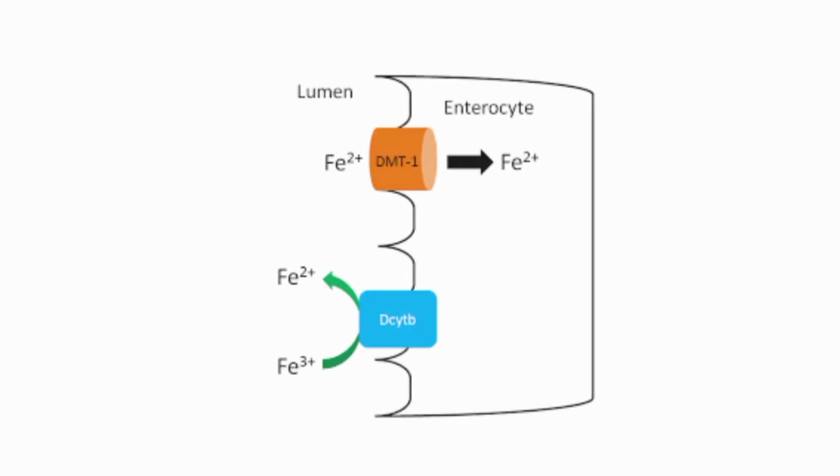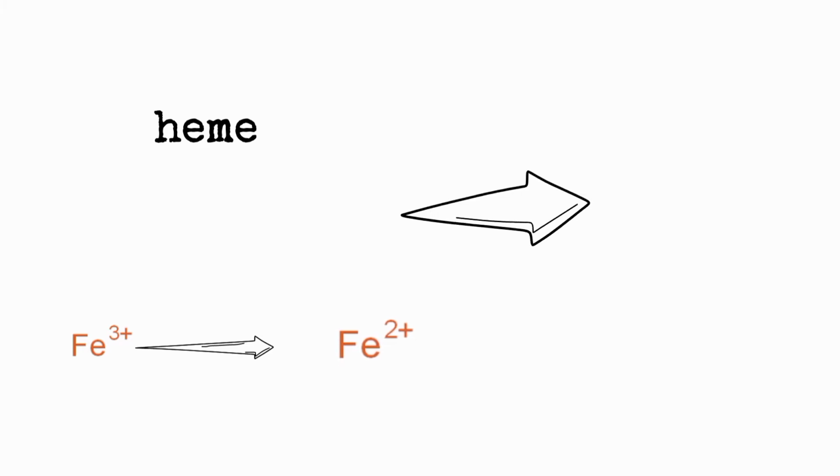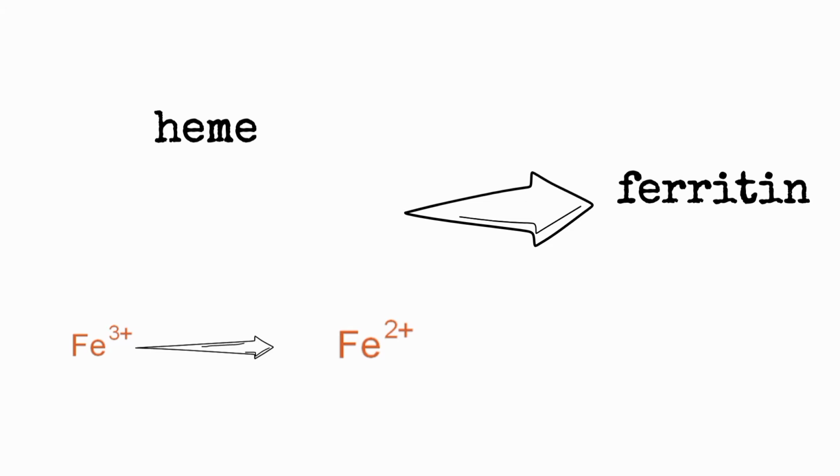But this problem is dealt with by a new set of cytochrome enzyme. It converts Fe3+ to Fe2+ for ready absorption. Now, the body has heme iron, which is obtained from fleshy food, and the body reduces Fe3+ with the help of duodenal cytochrome B to an absorbable form, Fe2+. Now, both iron, which is basically in Fe2+ form, enter the duodenal epithelial cell. This gets stored in ferritin, which is used by the body in depleted condition.